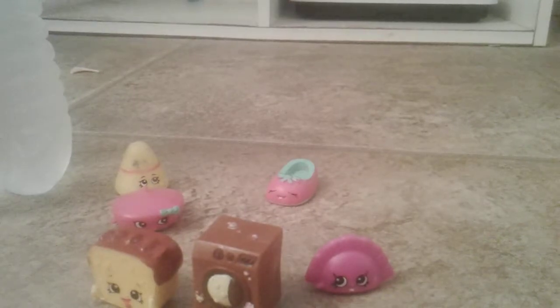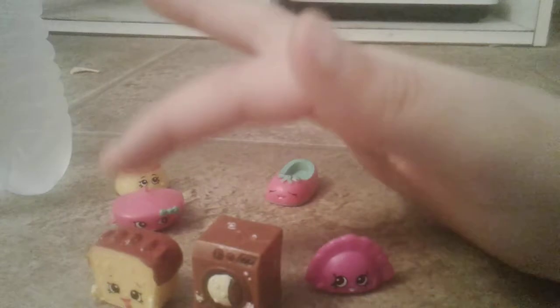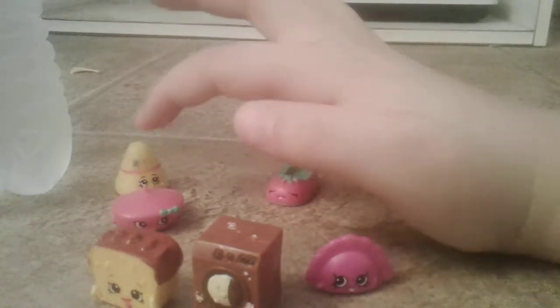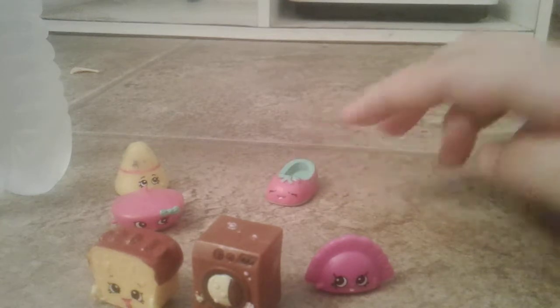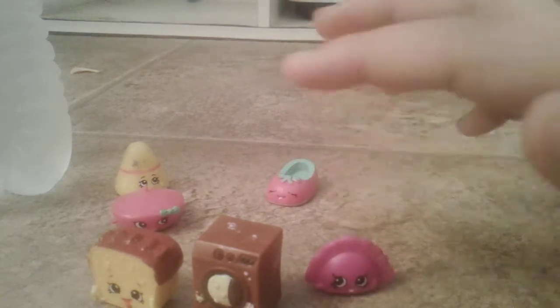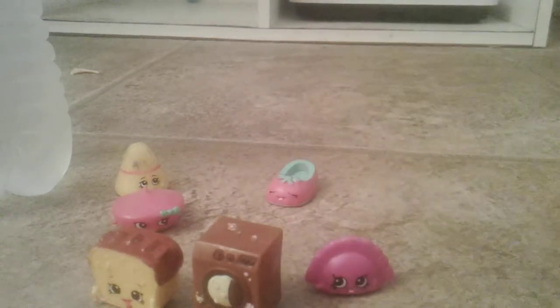Let's see the checklist. We have bakery right there. Then two hats right here. Then shoes right here. Then international food right there. And the last one is homewares. So that's pretty good, actually. There's a list for everybody. We can get more Shopkins Season 4 checklist.